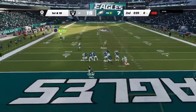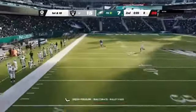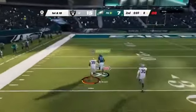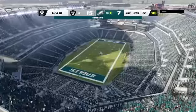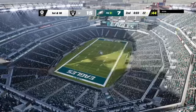They'll throw on 1st down with Hurts. Buying time to his left. Now he'll let it go on the run. Deep left side. And that's caught inside the 30. Now whistles and a timeout with 3 seconds left in the first half.